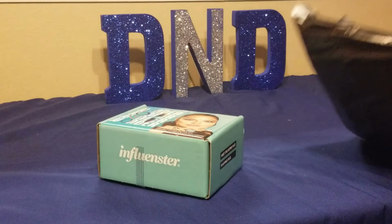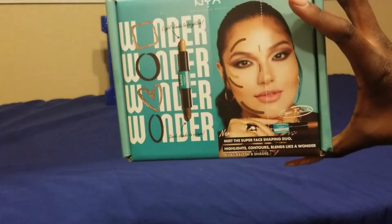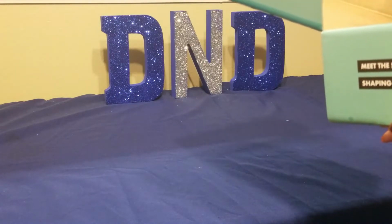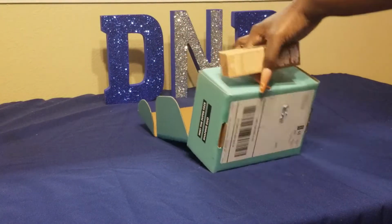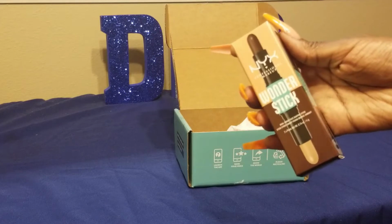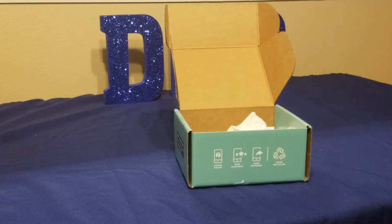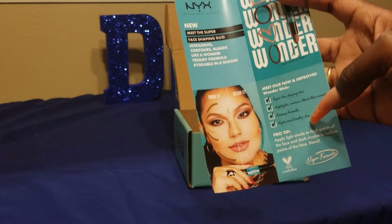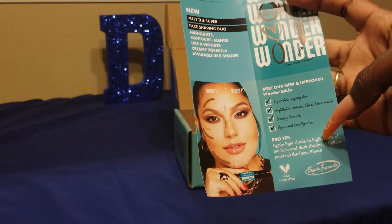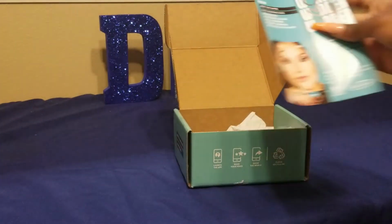So, let me take this away. In this first box, you can already tell it's a NYX product. I always say NYX. So this is their contour stick, it looks like. The inside of the packaging isn't so cute, but this is what it looks like. So I have it in the color Deep. And what I'm gonna do is try it on for you guys. Usually they'll send some information about the product. They're saying it's the new and improved. So I guess they already had a Wonder Stick, like a contour stick, but they improved. They say it's a new creamy formula. So let's test it out and see.